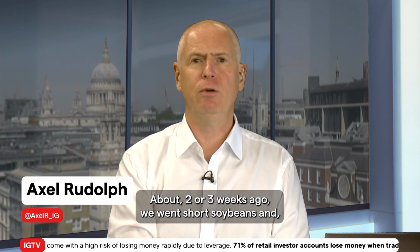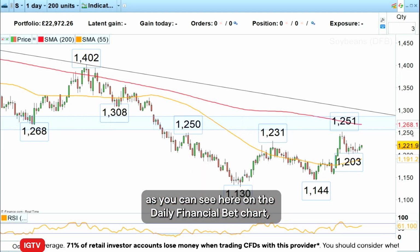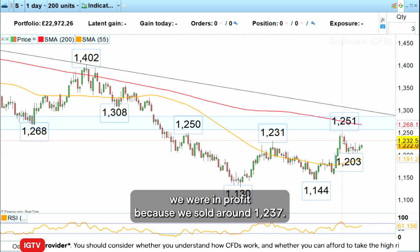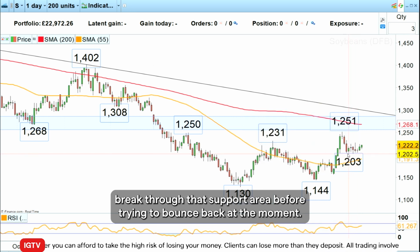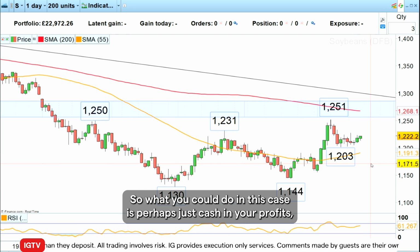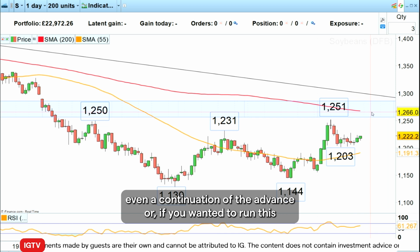About 2 or 3 weeks ago, we went short soybeans, and as you can see here on the daily financial bet chart, we were in profit because we sold around 1,237, and then we've just been bobbing along the 1,200 mark, but didn't break through that support area before trying to bounce back at the moment. So what you could do in this case is perhaps just cash in your profits, as it does look as if further sideways trading might be seen, and perhaps even a continuation of the advance.